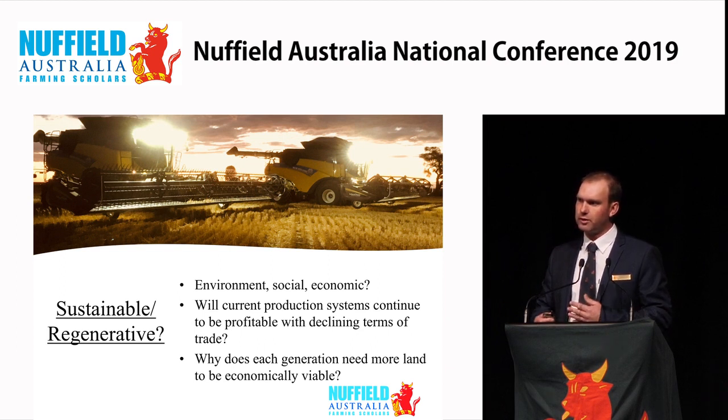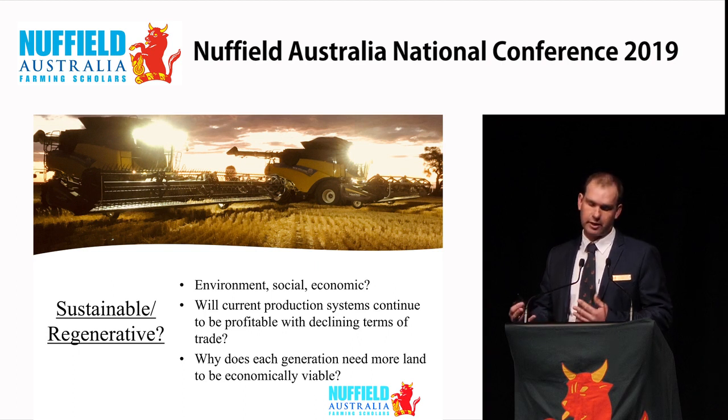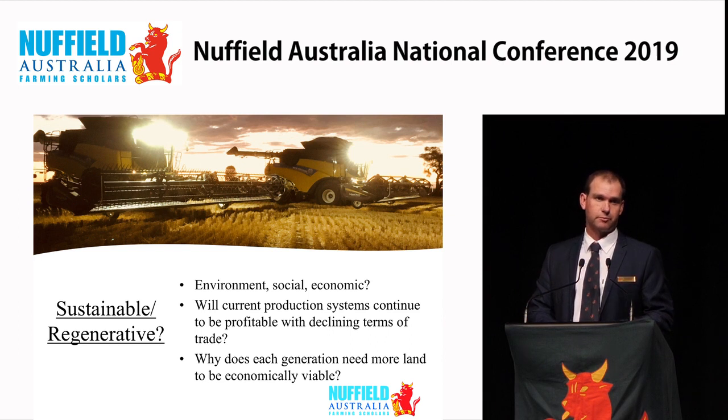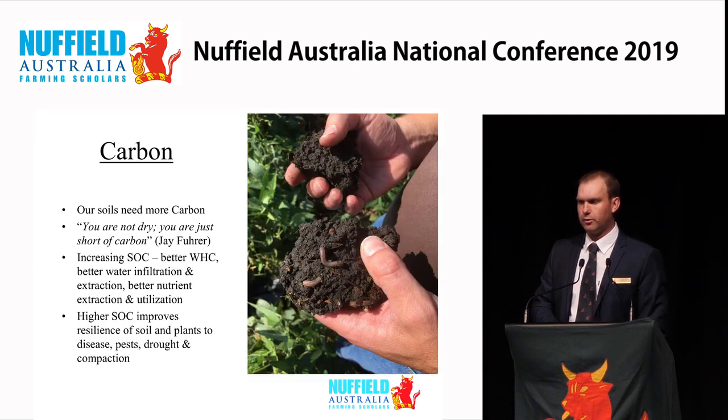Or should we be looking at our cost structures and reducing our inputs and becoming more of a regenerative system that's actually viable without having to purchase more land and grow? Obviously you've got the offtake of growing businesses and growing family farms, and there's less people in the community, and that affects schools and hospitals and communities all around Australia.